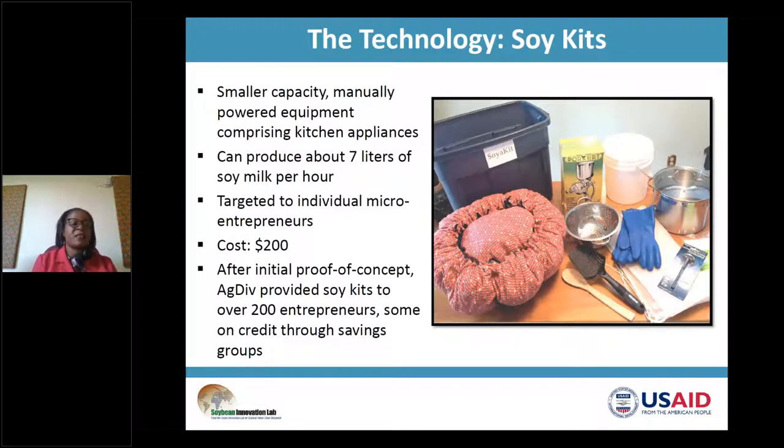Then there's the soy kit. A soy kit is like a smaller version of the soy cow. It's basically made of different sets of kitchen equipment. The components of the soy kit: we have a manual cereal grinder, a pot, a bucket, a heat retention bag, which is also called a wonder bag, and a filter bag, and some gloves and spoons and other items that would facilitate the cooking.